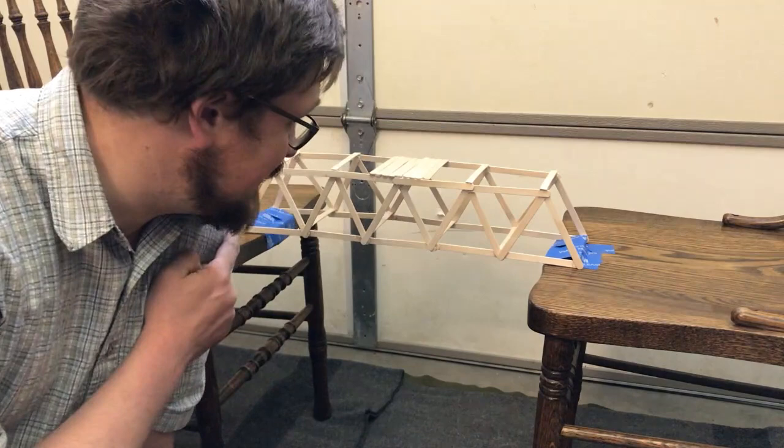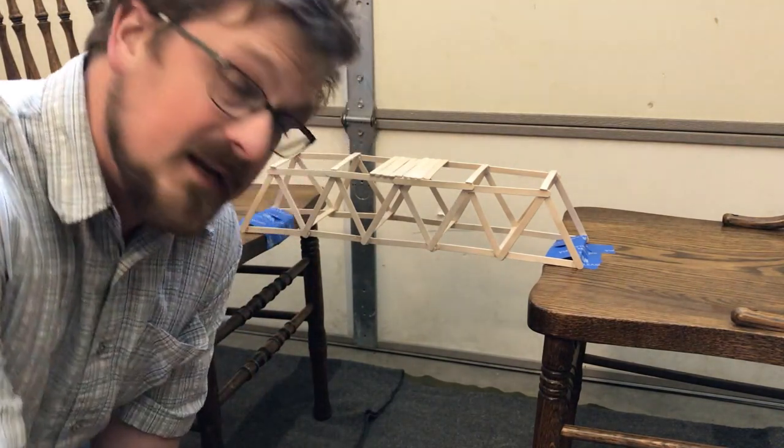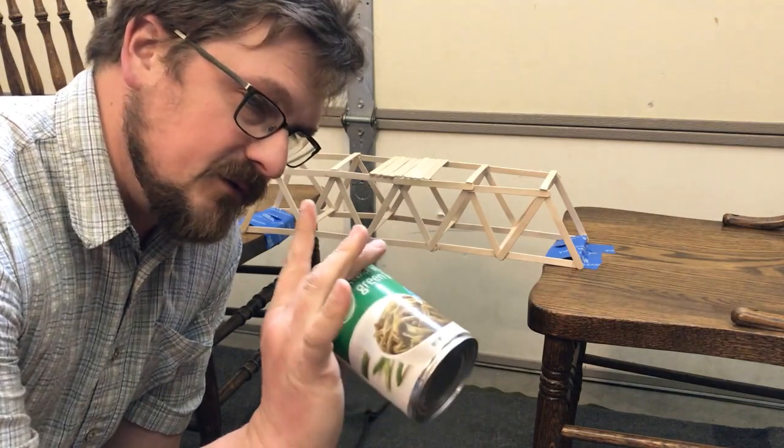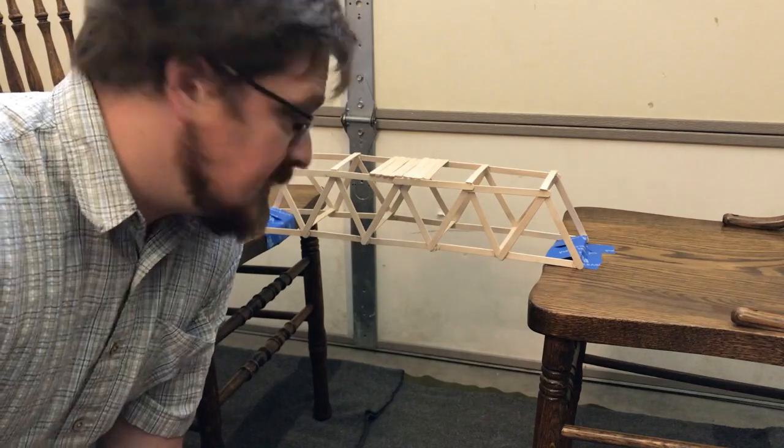So for the next test, I was thinking, if you don't have weights at home, maybe another way to test weights would be to use some cans of beans and things and see how many cans your bridge might hold.